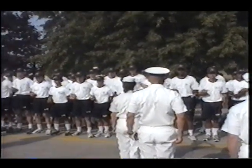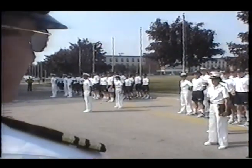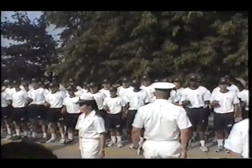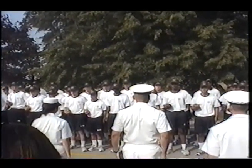First company, all present accounted for. Very well. Next company, all present accounted for. Very well. Next company, all present accounted for. Very well. Company commanders, take charge.